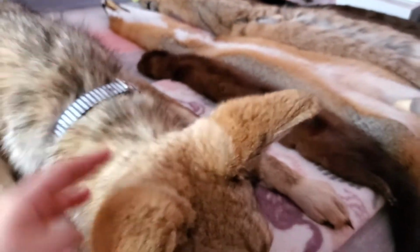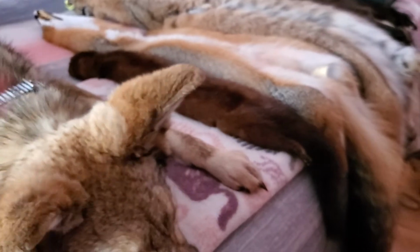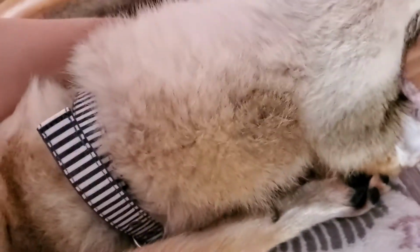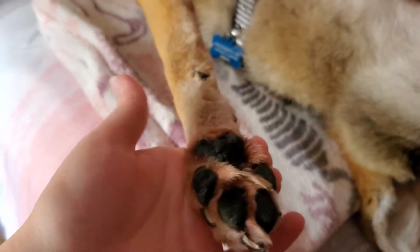His head has to kind of be down because it's really heavy, but the softest parts of him are right behind his ears for sure. It's really, really soft. And then this is his collar with Caden on it. I'll go ahead and show you the under part of him here as well. Just try to be careful with his head. So this is what the under part of him looks like. Again, here's his pads and his claws with a little bit more focus.